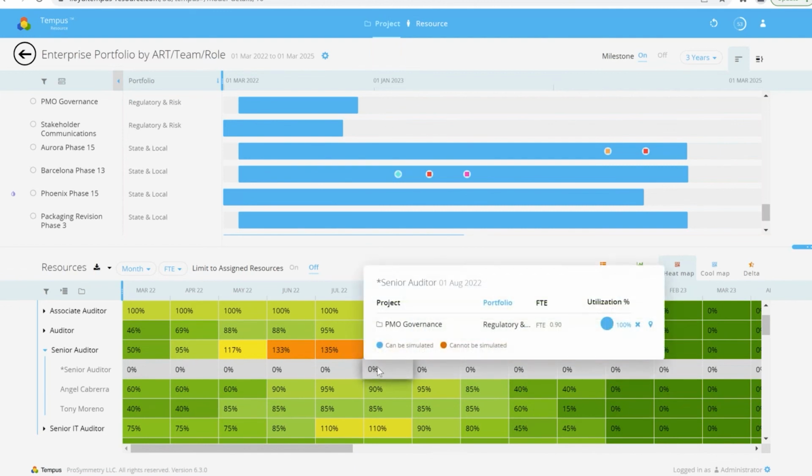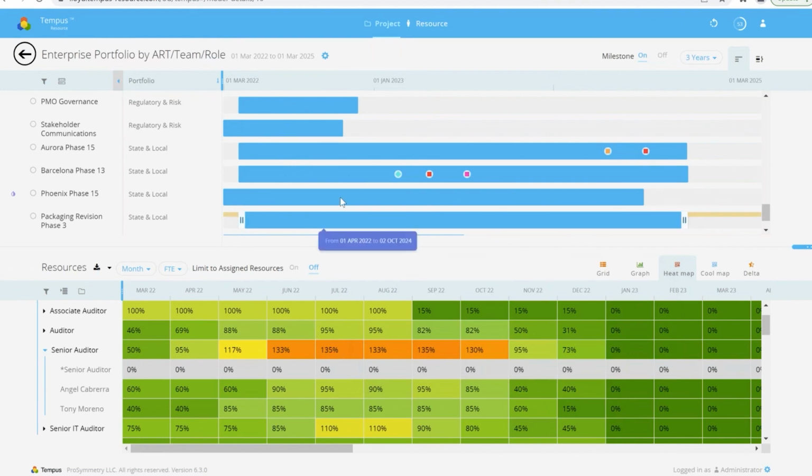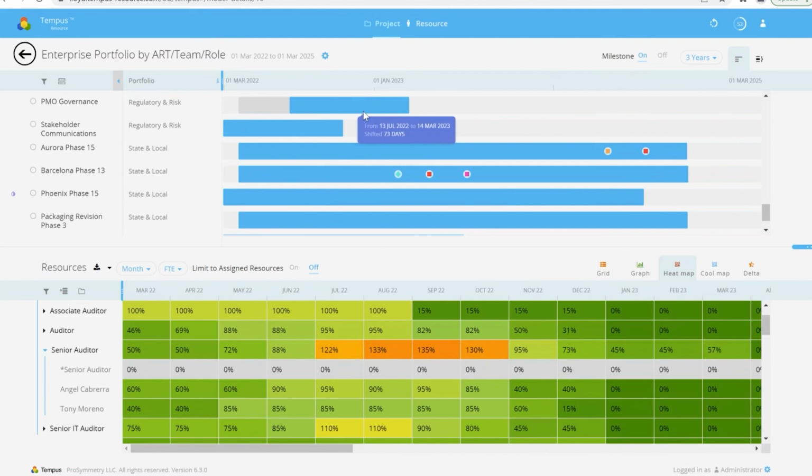And we can see that we put a planning resource, not a named resource, on this PMO governance initiative because we are required to start this thing quick, fast, and in a hurry. So we say, well, that's all well and good, but my people, and I've got to have a senior auditor on this, are over allocated. What might I do if, for example, I were to shift this work out?